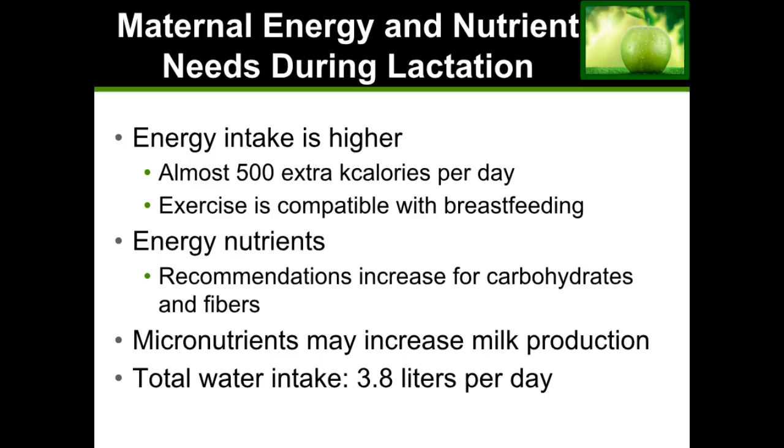Now, with breastfeeding, there are increased maternal energy requirements. It's necessary for a mother to take in almost 500 extra kilocalories per day to support breastfeeding, as well as to hydrate sufficiently to be able to support the manufacture of the breast milk. It's also important to have high carbohydrate intake and fiber intake.